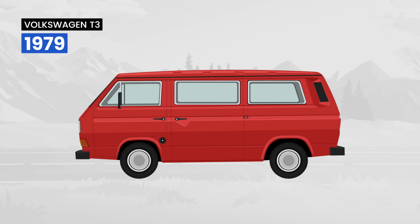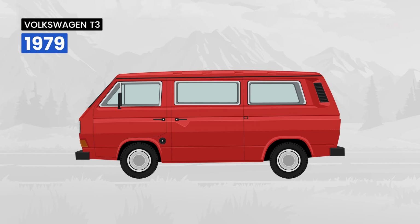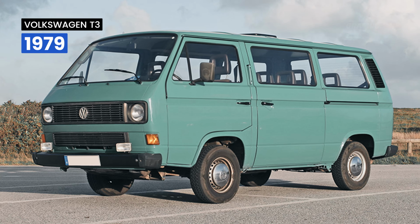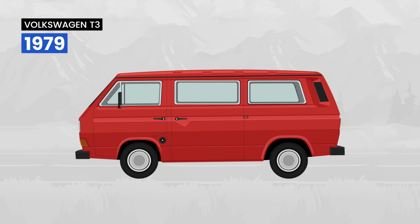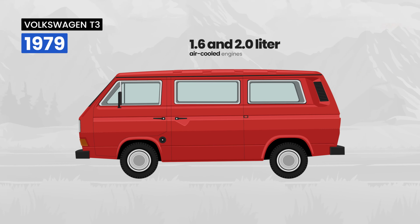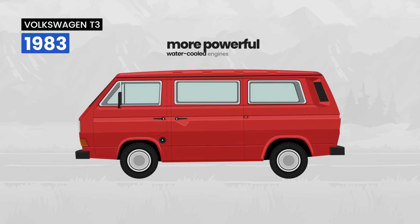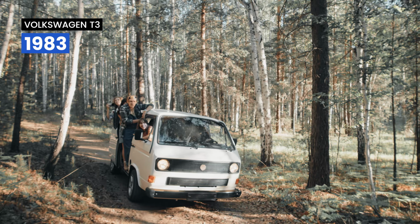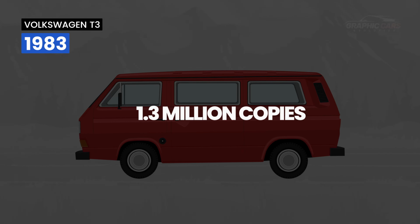Goodbye rounded shapes, welcome square corners. This is how we can briefly describe the third generation of Transporter. Launched in 1979, the T3 had a squarer and sturdier look with a taller and wider body and a larger trunk. Initially, the T3 came with 1.6 and 2-liter air-cooled engines, with later models after 1983 having more powerful water-cooled engines. The T3 was also used for various purposes, from transporting people or goods to camping or off-road, but its success proved to be moderate, being sold in only 1.3 million copies.